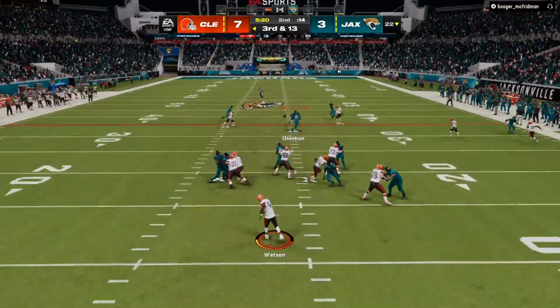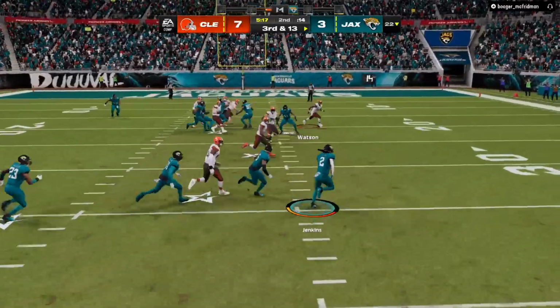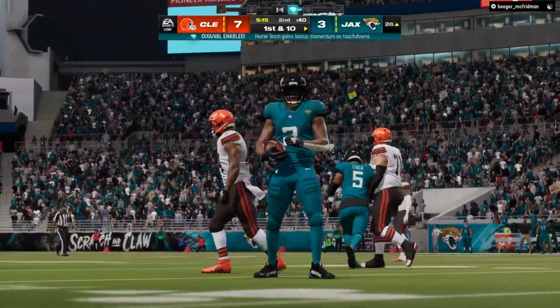Third and long, it's Watson, looking for Cooper, and it's intercepted. Rayshon Jenkins picks it off, and he brings it back to right around the 26-yard line.